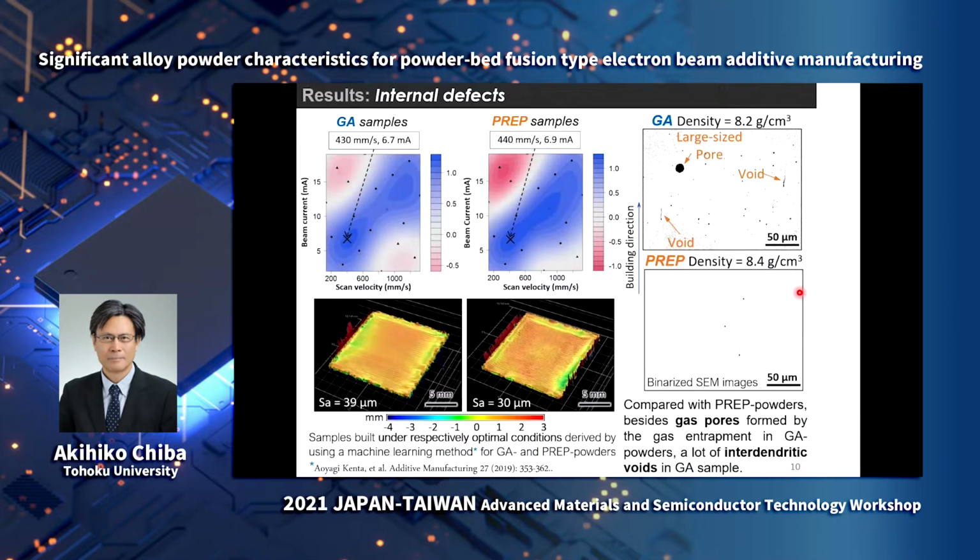Generally the most suitable processing parameter may vary depending on powder types. Therefore, the optimal processing condition for both types of powders were obtained through a machine learning based approach produced by our research group.